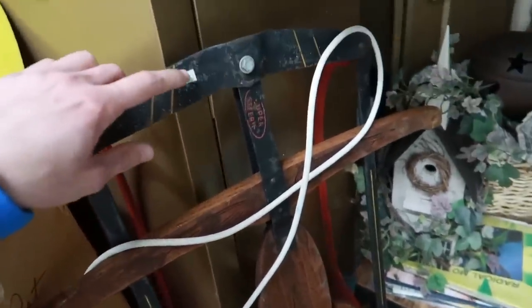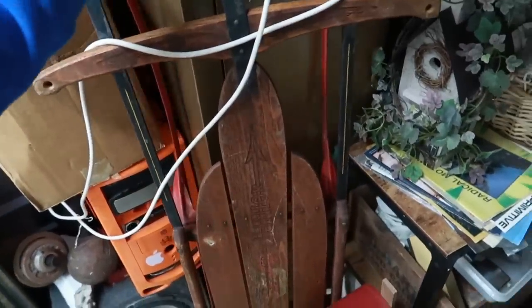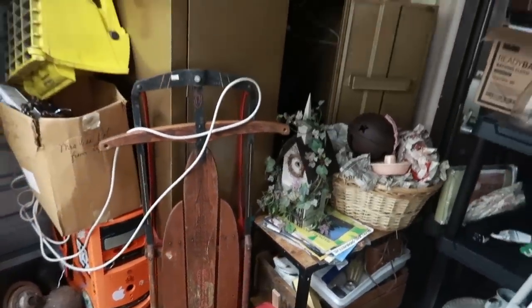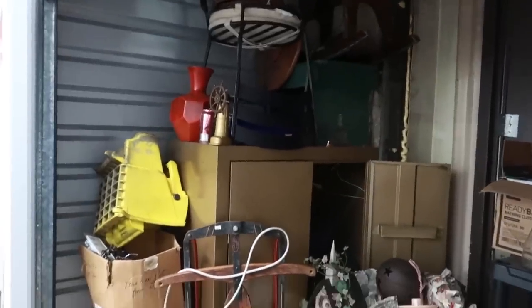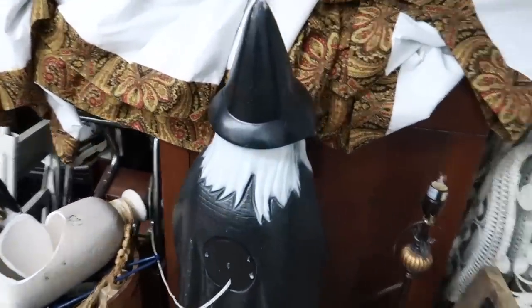I do know the local auctioneer who uses those as well. You got a nice wood box there, about another 10, 15 bucks. So you start adding up these 10, $20 items and you get yourself a nice lot. Also saw the blow mold. I did not like how it was backwards because you can't see the front, but she looks to be in good shape.